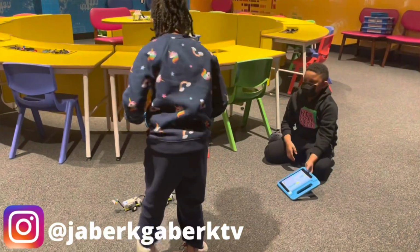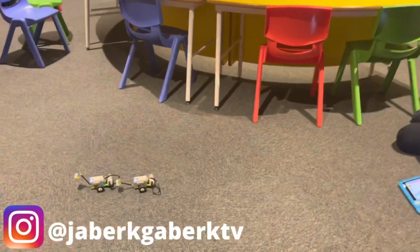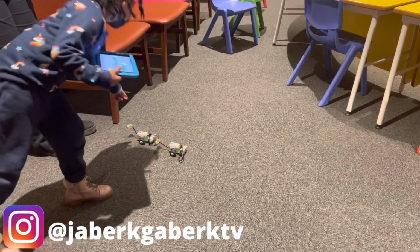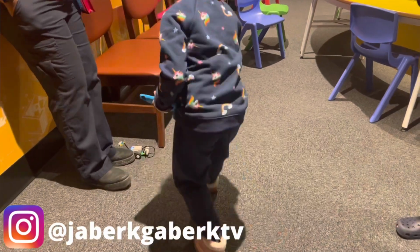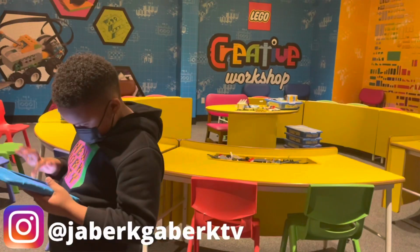Which one's mine? Coming down to the warrior. Whoever touches my feet first. Uh-oh. Here we go. Rover one. Gabby? Okay. You both did a good job. Great job, Gabby.